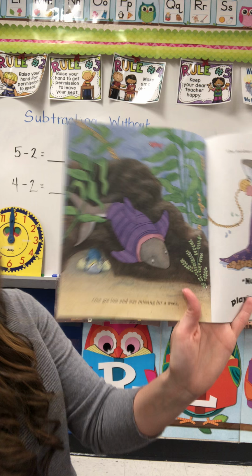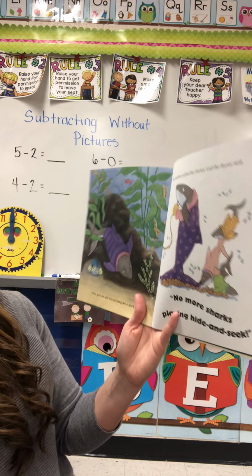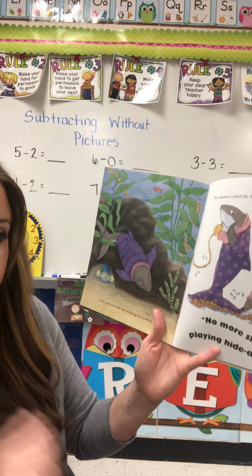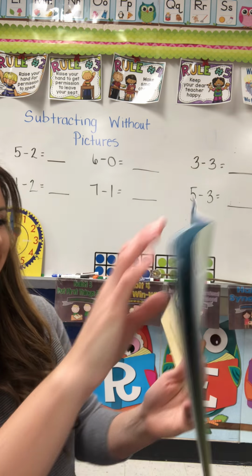2 little sharks playing hide and seek. One got lost and was missing for a week. The mother called the doctor, and the doctor said, "No more sharks playing hide and seek."